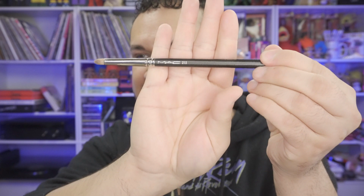So what I'm going to do is apply that shadow in the outer corner of my eyelid. Hopefully it's dark enough where I'm able to buff it out. I'm going to use this brush. I love using this brush. Just in case you want to know, this is a MAC 219 brush.